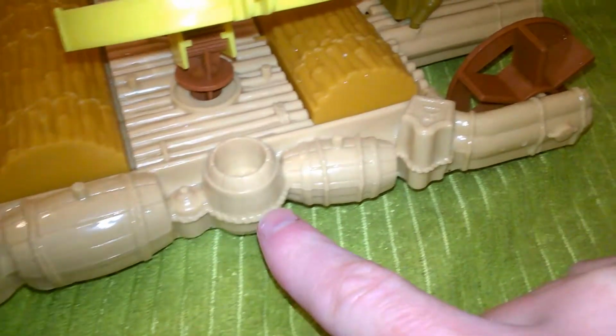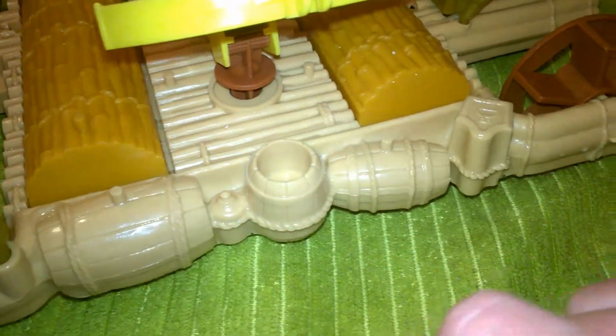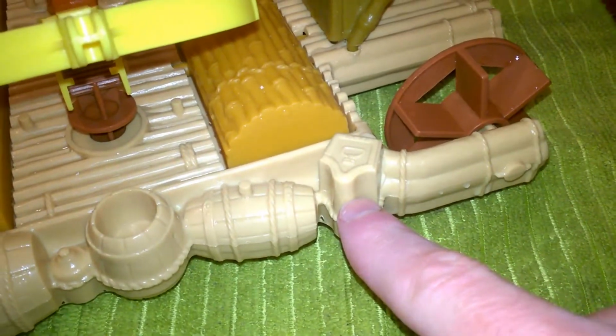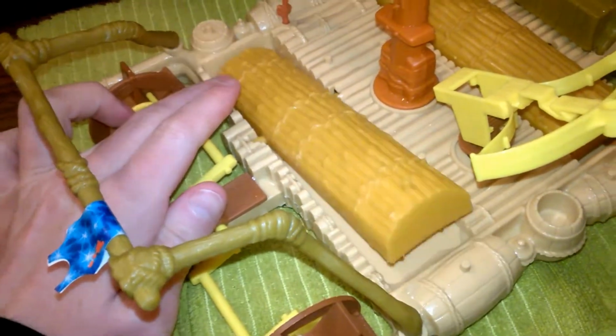The sides, another innovative thing: the Lost Boys using barrels to keep afloat. Got a little treasure chest here. And these are the bamboo, like, catapult planks.